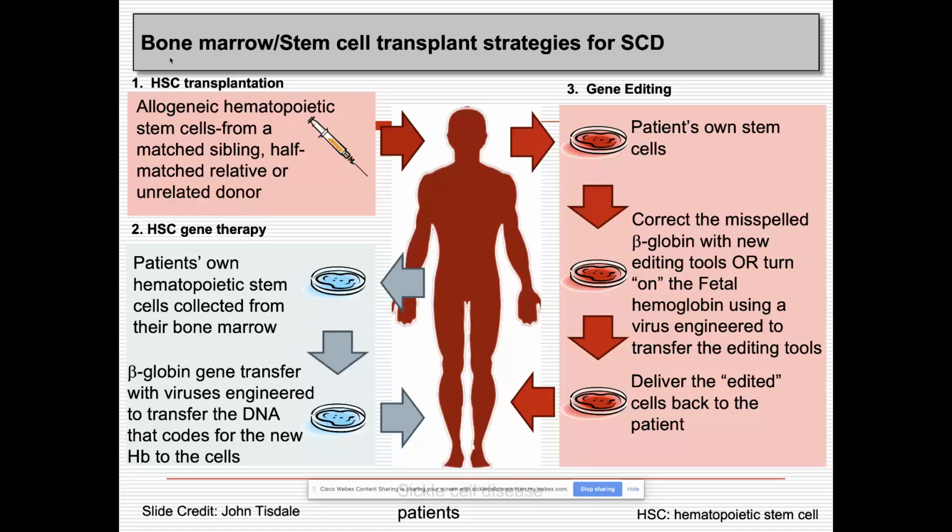Then we talk about gene therapy. This is where we take patients' own marrow, which we can actually use their actual bone marrow, or we can use blood that we gather from the periphery through pheresis, and we're going to talk more about that. We send the stem cells to the lab, and we insert a new gene. And that new gene encodes for new hemoglobin. That's gene therapy, otherwise called gene transfer.